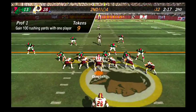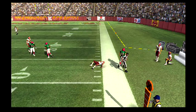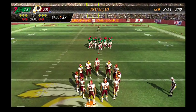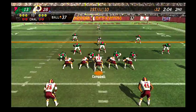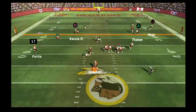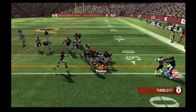Only one man in the backfield. Throws it. He hits his receiver. They'll spot this one at the 37. He got in there and made the tackle. This is the game. 2-minute warning coming up. Campbell with split backs. He'll pass on first down. Gets rid of it. Picked off. It's intercepted. Ball loose.